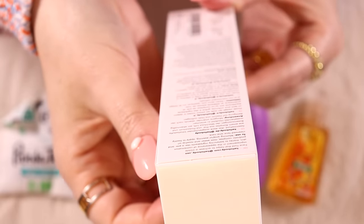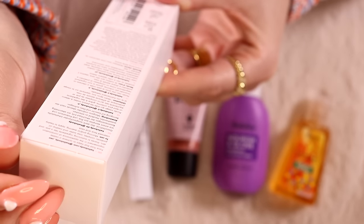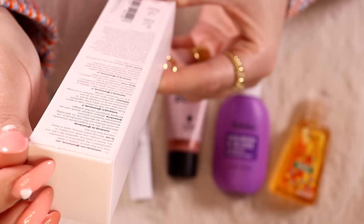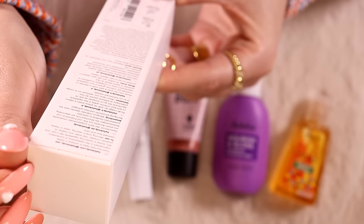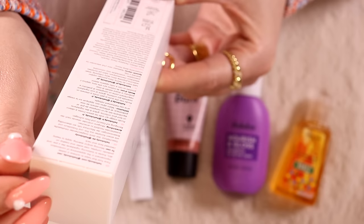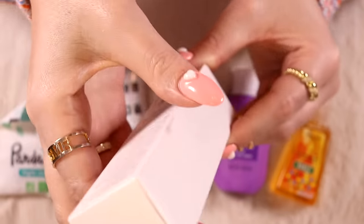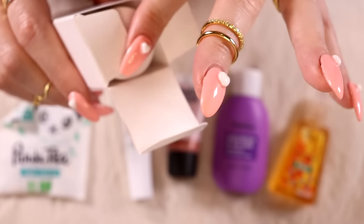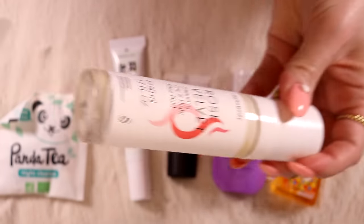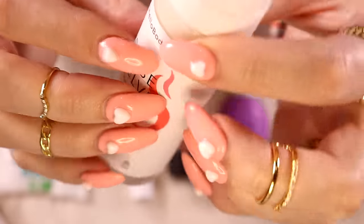HelloBody.com. Face fluid that helps to achieve a visible improvement in the appearance of combination skin thanks to balancing ingredients like a pre and probiotic complex, rose water and rosehip oil. It smells lovely, by the way. To use morning and or evening, apply to freshly cleansed face. It has that lovely, powdery rose scent that I like.